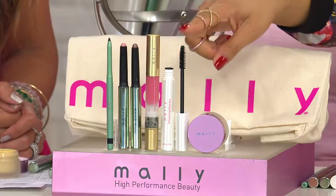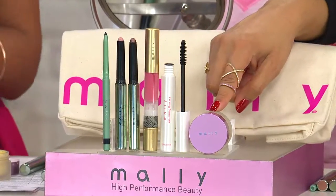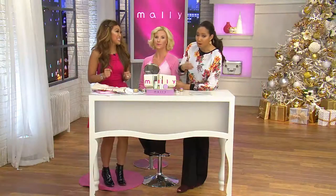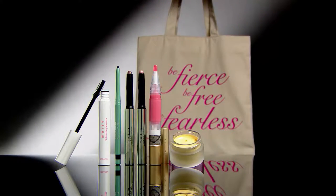The Volumizing Mascara, iconic. And her under eye brightener. So these two products cost more than the entire collection alone if you bought them separately. So just a great value, a great try-me, and a perfect little way to share the love. Again, an amazing present for yourself.